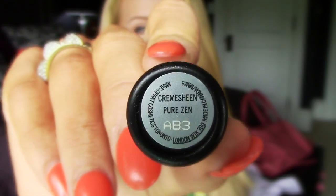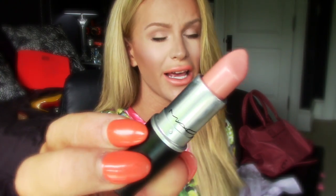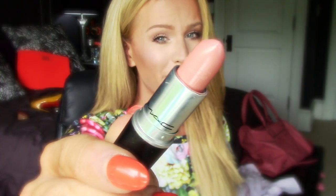One of my favorite nudes right now is from MAC, and it's called Pure Zen. So this is what that one looks like. It's a very creamy nude. I wouldn't say that there's very much pink in this. I'm not sure. It's just literally the perfect nude.